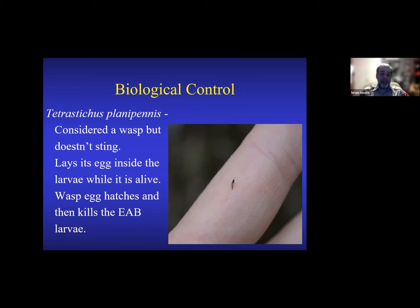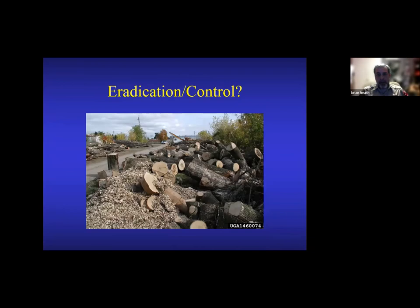And we have tried all kinds of eradication and control methods, especially when it started up north. They tried chipping up all the infested wood, burning it, bulldozing it, clearing out buffer strips, things like that. Nothing worked. There's just no way to stop this pest. It's one of those things, once it's out of the barn, you can't get it back in the barn. And this is kind of one of those situations.